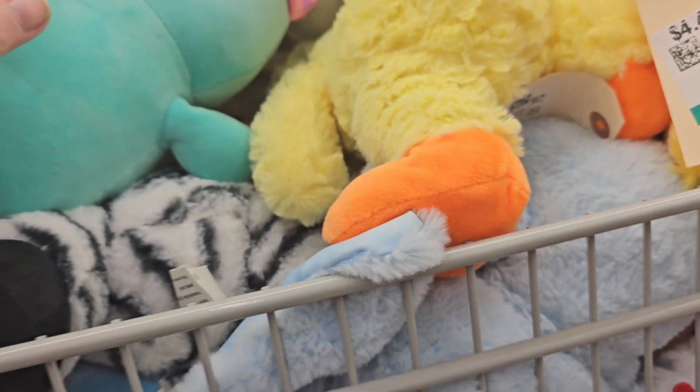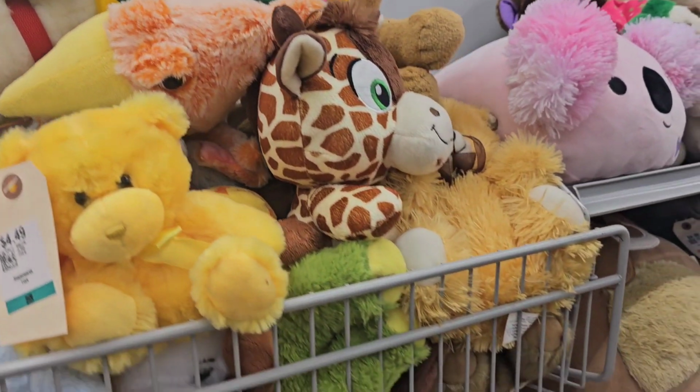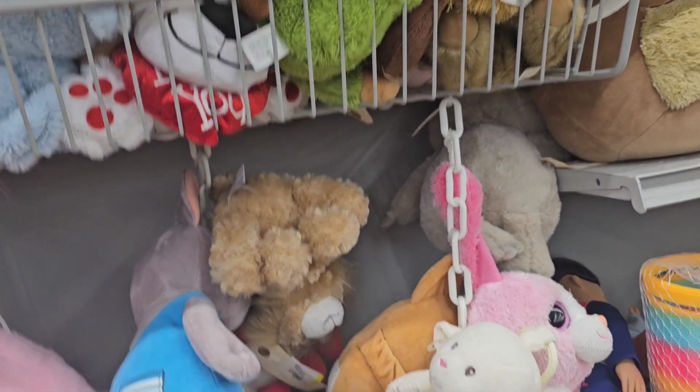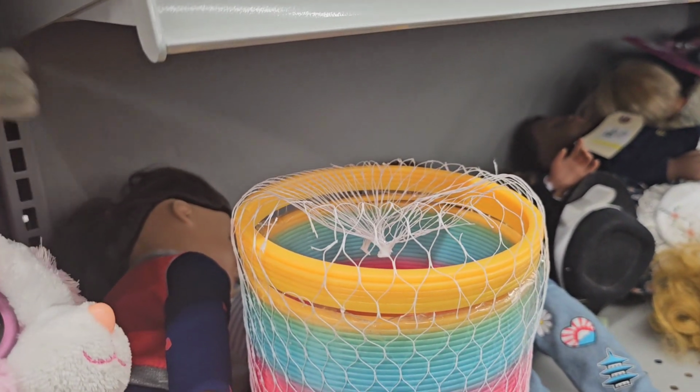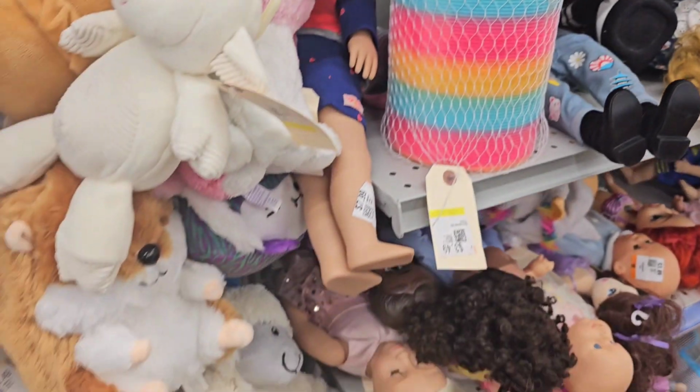And there was a blue bunny and a big bird and a Snoopy and a little giraffe and all sorts of things. And I'm fascinated by plush, so you'll have to pardon me while I just do my thing. That was like a big slinky thing in a bag.